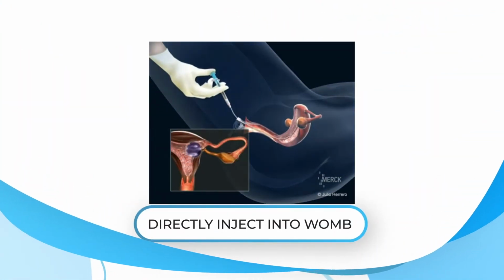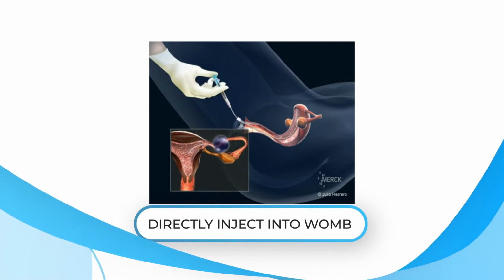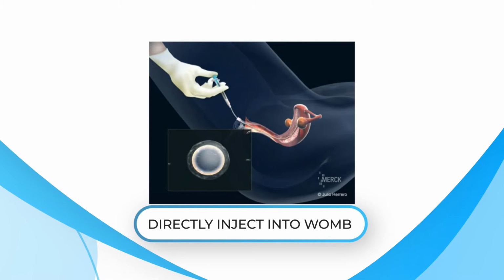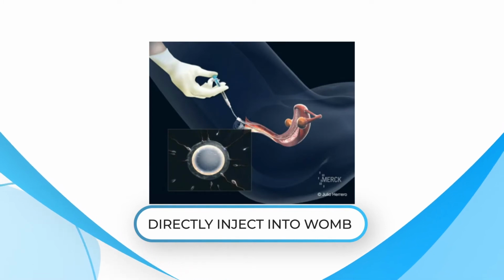We'll process the sperm, concentrate it, and then inject it directly into the womb. In this way, the sperm will have less work to do and we'll be able to fertilize the eggs in the fallopian tubes. This method, intrauterine insemination, can be used between 2 to 3 times. And if it fails, then we have to go to the next step, which is known as in-vitro fertilisation, or IVF, also known as test tube babies.